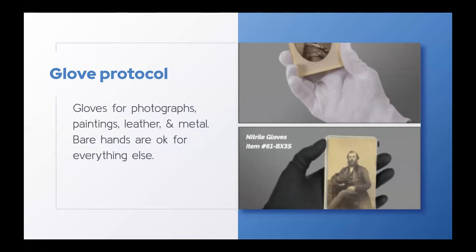And so really the best thing to do is to have either a cotton glove, a cotton museum examination glove, or a nitrile glove, which we're all familiar with from our PPE experience of the past year and a half. These things are easy to find. They're certainly available at any archival supplier. The nitrile gloves, obviously, from Amazon or from Target probably at this point. So best practice is to wear gloves for photographs. And also if you're handling paintings for any amount of time, and leather and metal objects also are very susceptible to damage from the oils on your hands.